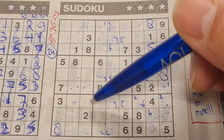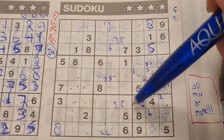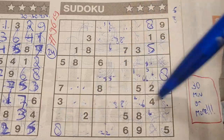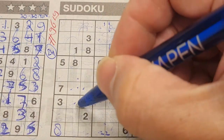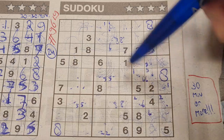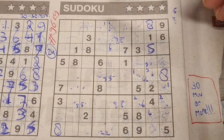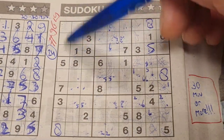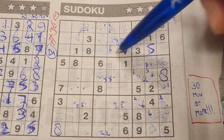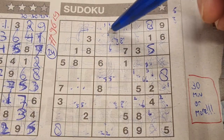No 5. 5 in the last row, 5 in the row above, so that row only 2 places left. 5 could be here, could be there. I need a 5 here. Need a 5 there.